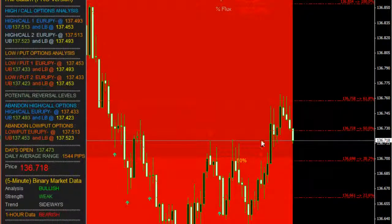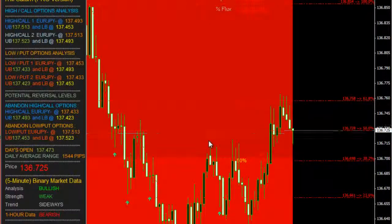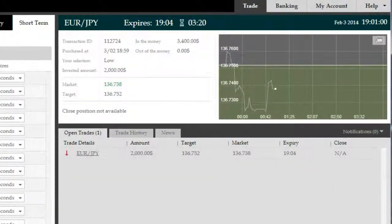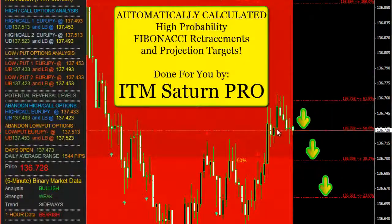The key thing to note here is the 1 hourly data being bearish and the 61.8% retracement being targeted successfully. With 3.5 minutes left to go, this trade is very comfortably in the money, and price will now test the 50% level, then go on and test the 38.2% level, then go on and test the 23.6% level as a guaranteed effort, almost a very, very high probability. We never use the word guaranteed in trading, but this is a very high probability scenario, because we're now going to be looking at level after level being pierced due to the very fact that 1 hourly data is bearish and the 61.8% retracement has been triggered.